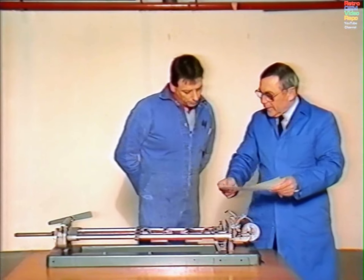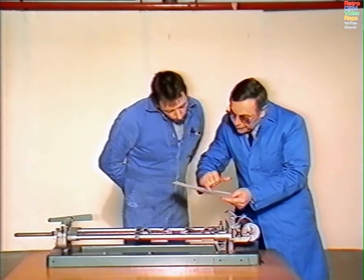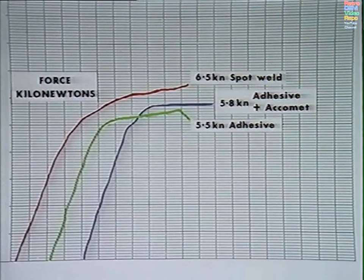Examination of the graphs produced proves that bonding can be just as effective as spot welding. The spot weld failed at 6.5 kilonewtons and pulled a 5 mm nugget. Chemical pretreatment enhanced the strength of the bonded joint by 0.3 kilonewtons. The real advantage of the Acomet, increased durability, is only realized in service.